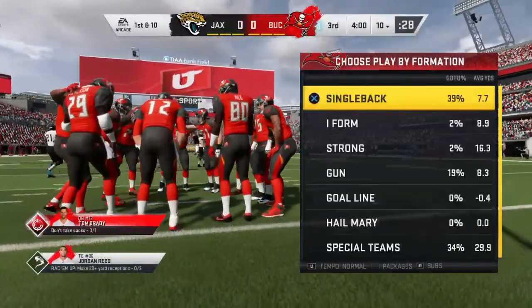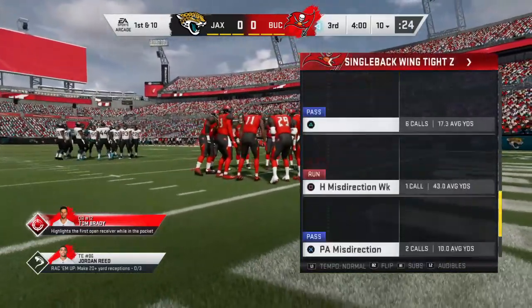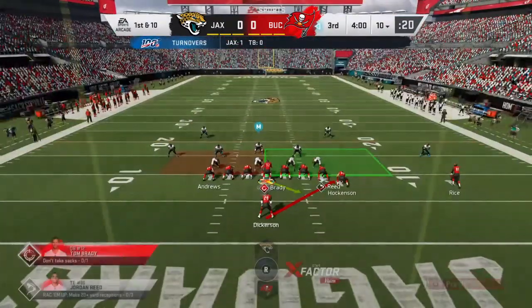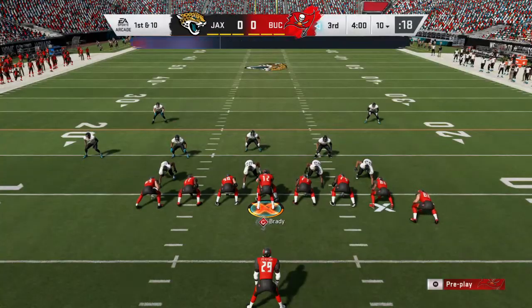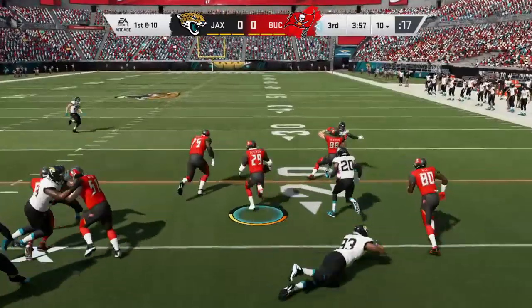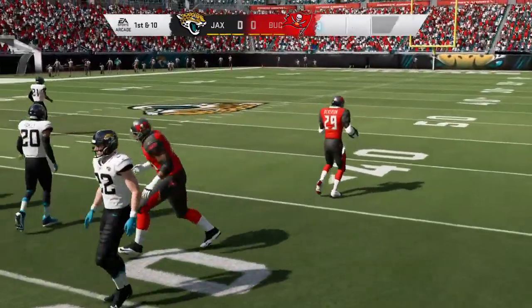Thank you, Coach. We jump into this challenge in the third quarter with 4 minutes to go. Still no points on the board. It's 0-0. You have the ball inside your own 10, and it's 1st and 10. Right back to him on 1st down. And he's able to get this one all the way past the 30.